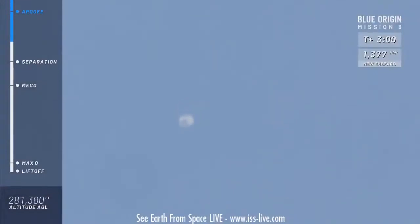Again, you're watching live from West Texas, our 8th mission in this New Shepard test program. We've confirmed separation. Just a moment here, you're going to be able to see two distinct craft. An astronaut in our capsule, at this point in this one, you're going to start to feel that weightlessness.